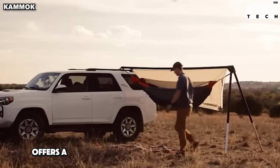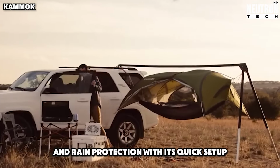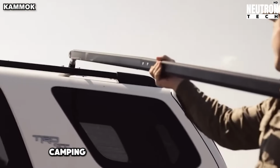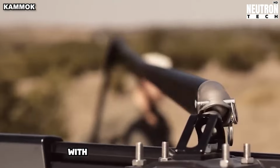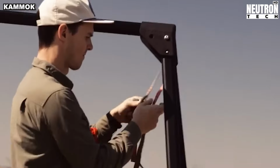The glider offers a versatile solution for outdoor comfort and rain protection. With its quick setup, you can enjoy lounging under the stars in just minutes. Camping has become increasingly popular, with more than half of Americans now participating in outdoor activities.